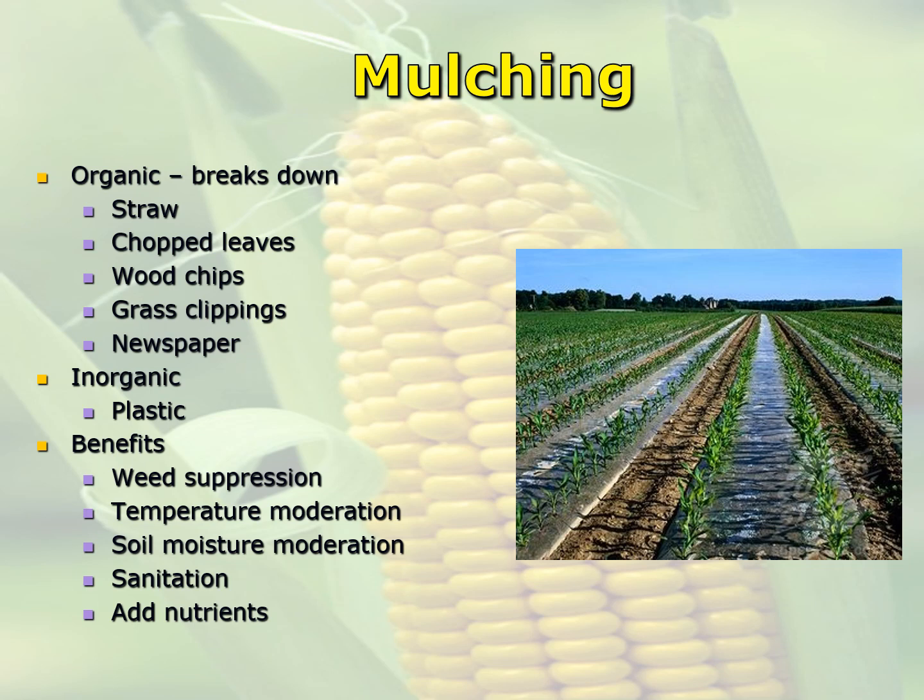Some benefits of mulching are weed suppression. Obviously, that's a big benefit. Temperature moderation is also important. If you want to plant into black plastic, you could probably get by planting a little earlier because that would keep the soil warmer. Also, soil moisture moderation, which just keeps your soil from fluctuating from too wet to too dry, like it would if it was bare.